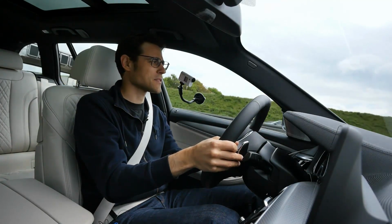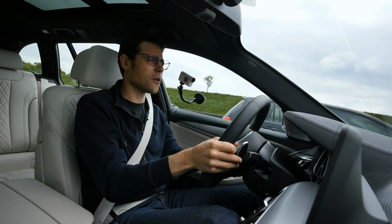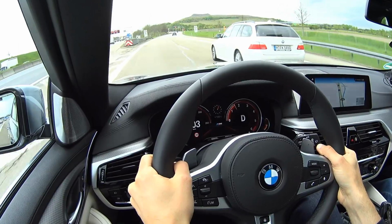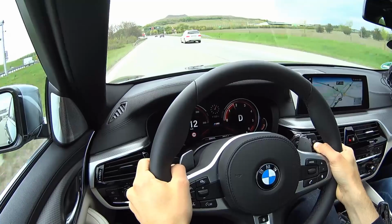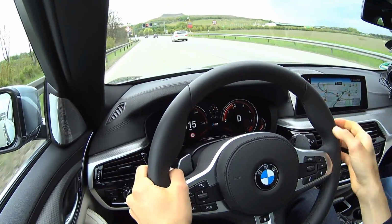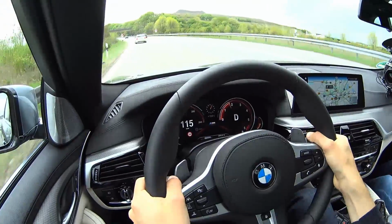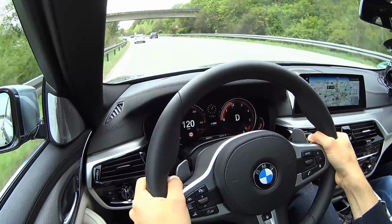And this relaxed, sovereign driving feeling is something that this vehicle is really all about. The sound insulation is superb. When you're driving 100 kilometers an hour, you hardly hear or feel anything. It's like driving 50 kilometers an hour with a normal vehicle. Such a calm ride. The suspension is really great.